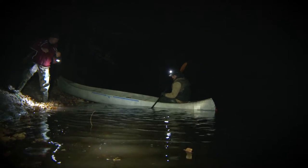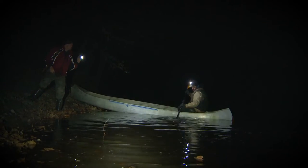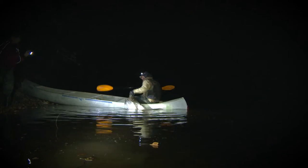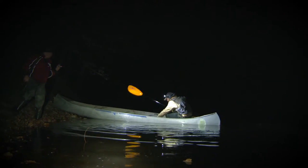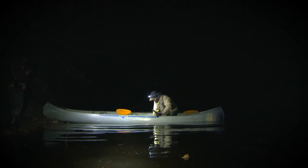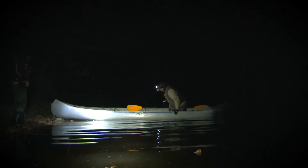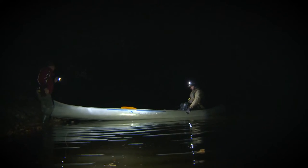Must be just about that time they're starting to get back up in the trees. Holy, oh, that's a big one. Yeah, he's big. Hey, don't bite me, buddy. Stay over there. Shot him right in the middle. Yep, he's not going over. You're getting pretty close, 20.